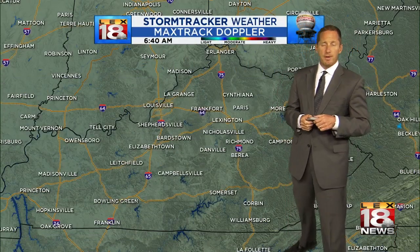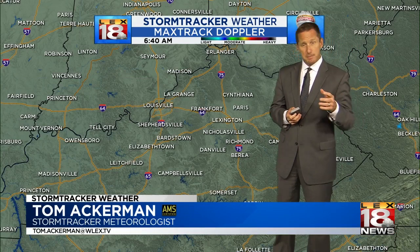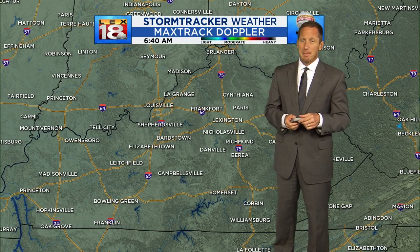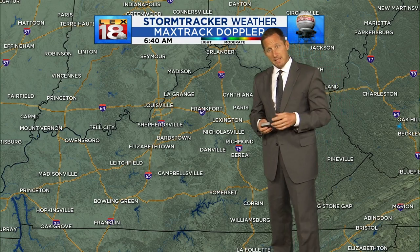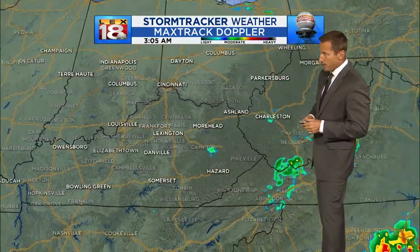Wave Storm Tracker forecast is looking up for the next couple of days, up in the sense that the weather's going to be nice, but also up in the way of the heat that's going to be building. By the middle of next week, we could really be in it. We also have another spike middle of this week, so we've got a couple of rounds coming our way that I'll show you here in a second.